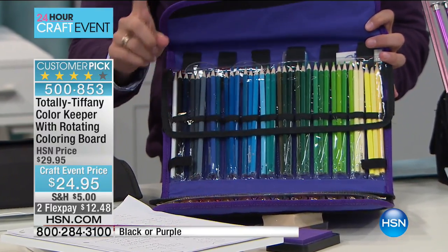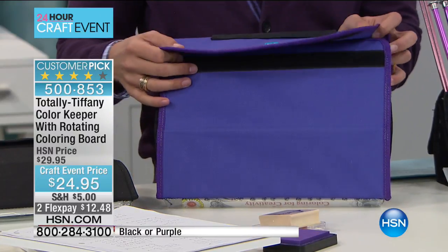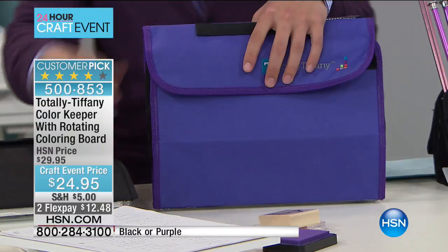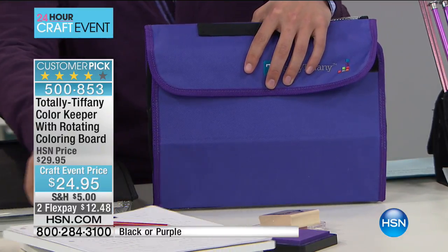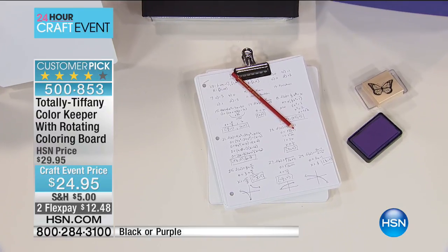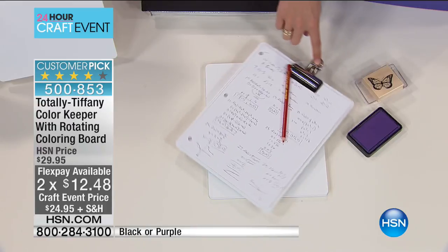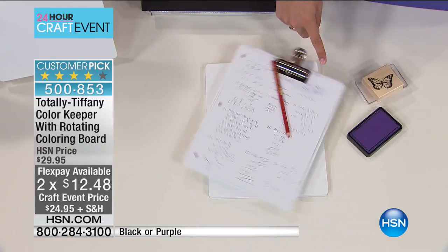In addition, you get the rotating coloring board. And I will tell you what, and I'm going to tell this to Tiffany's face when you see her right down here, I personally think your products are such great quality, so well designed and laid out, that either one of the 2 they're getting today is worth $25.